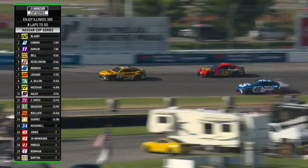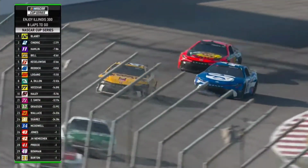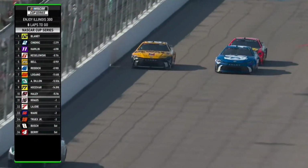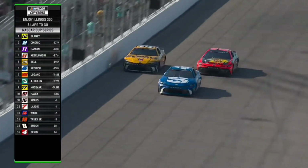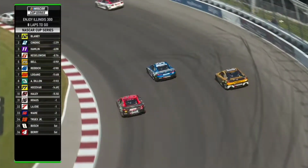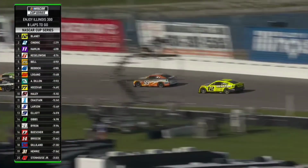Tyler Reddick is to the inside of Truex and to the inside of Bell to try to pick up the spot. I guess, Dave, when it's not working, you phone a friend, and for Bell, he's called on his teammate. Well, you'll take any help you can. What's the old saying? The old sailors saying, any port in a storm. And right now, a little bit of a shove from Martin Truex Jr. is more than welcome by Christopher Bell.